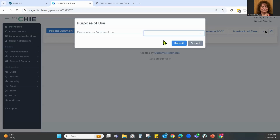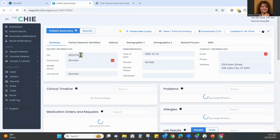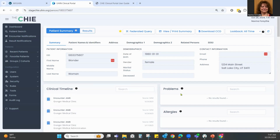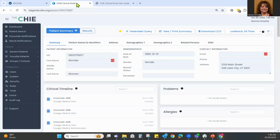We go back to our patient. I want to show you that there are multiple places you can get support. You will see that there are several question marks and circles. These indicate that there is a tooltip that will give you information to help you navigate the system. As mentioned earlier, there is the Portal user guide in our Knowledge Center that you can navigate to from the dashboard. The UHIN customer support team is always ready to help users, and there are multiple ways to access support.